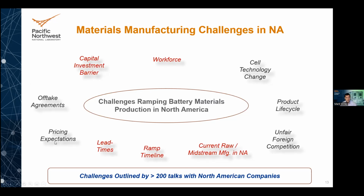Pricing expectations. We're not talking about high margin usually in terms of materials. These are all very price sensitive materials. The battery costs have to come down further for more of the North American, and to be frank, the global community to adopt electric vehicles and other electric devices.